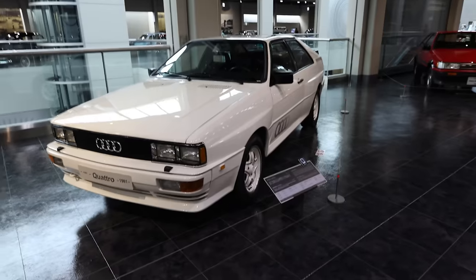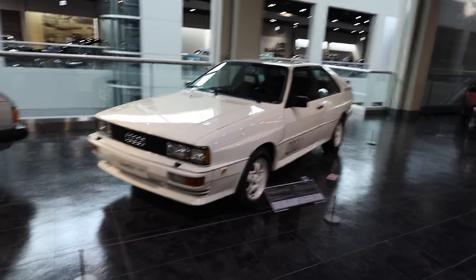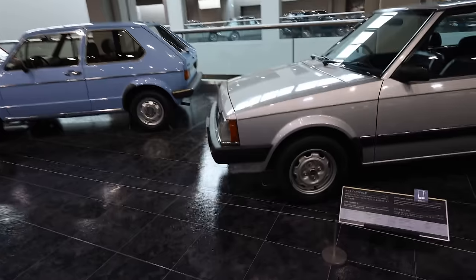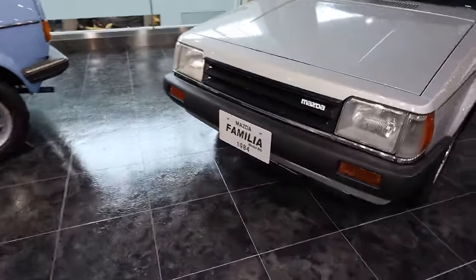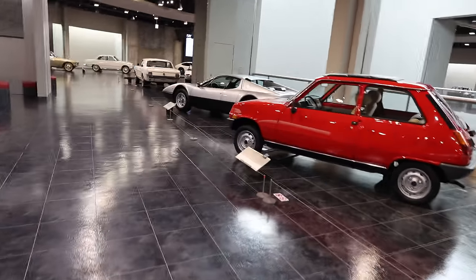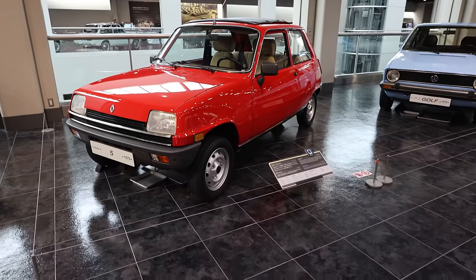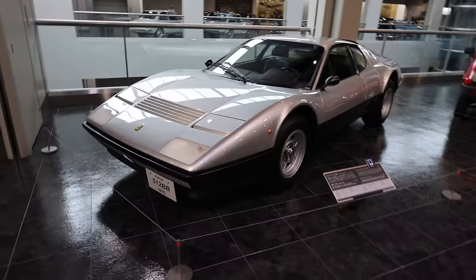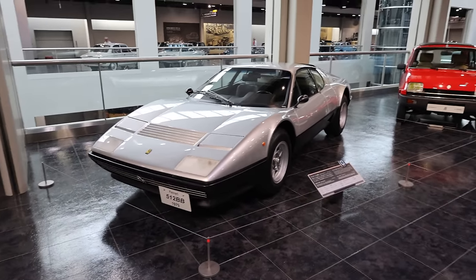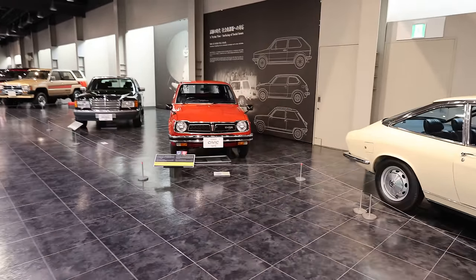I just like seeing these in its original form. It's also insane to me how big this vehicle is. That's parked next to this, I think in the US they call it a 323, but they call it a Familia here. This is awesome too, this Renault 5. What a cool car. And then that's parked next to this Ferrari 512 BB. It's a huge vehicle. 1979. What else do they have here? They got the Honda Civic CVCC.